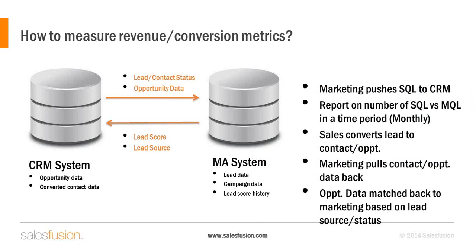How do we measure things like revenue conversions, right? How do we do a lot of the things that we're talking about? Firstly, we have to connect 2 systems together. We've got to connect our CRM system, which is going to have opportunity data and converted contact data, with our marketing systems, which is going to have lead data, campaign data, and lead score history. Now, this is a push and pull between 2 systems, right? So the marketing system is usually going to push the lead data, the lead score, the lead source, the basic lead information that we've captured up to this point, push that over into CRM.